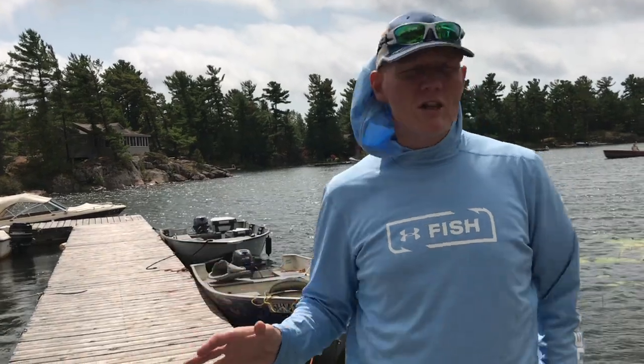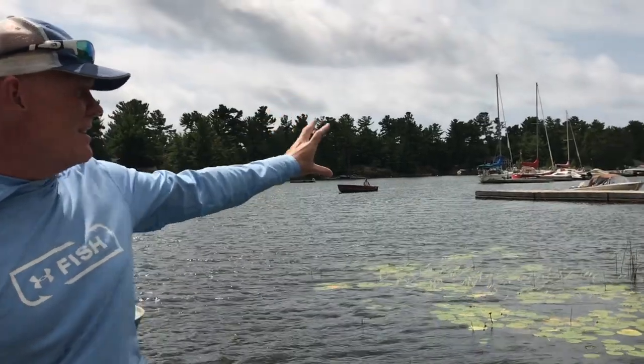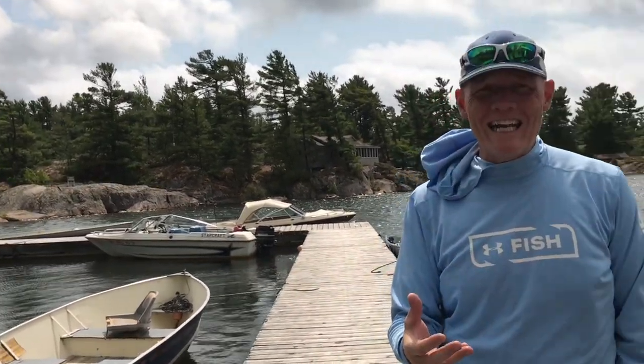So we're just down here on the docks, and this is the way you head out into the Bayfield Inlet. Now you can see there's a marina here. You got cottages all along. Pretty windy day today, but that's okay. So this is August, but just so you know, really some good fishing opportunities here.